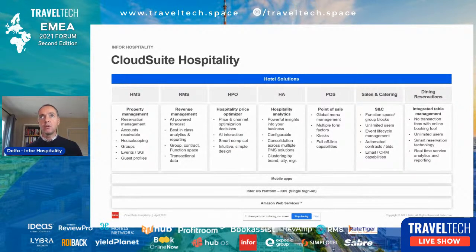And above all of these tools, we have our own communication layer called INFOR Ion. And this really allows these tools to communicate together and closely exchange data between the RMS and HMS, between the PMS and the sales and catering system, between the analytics platform and the PMS. All of this is exchanged using our own middleware called Ion.